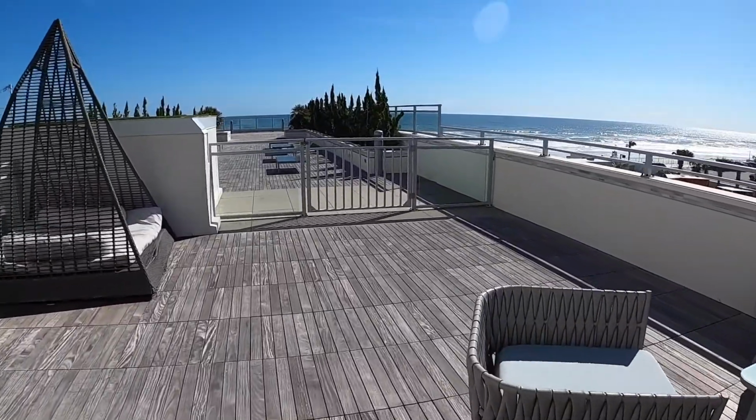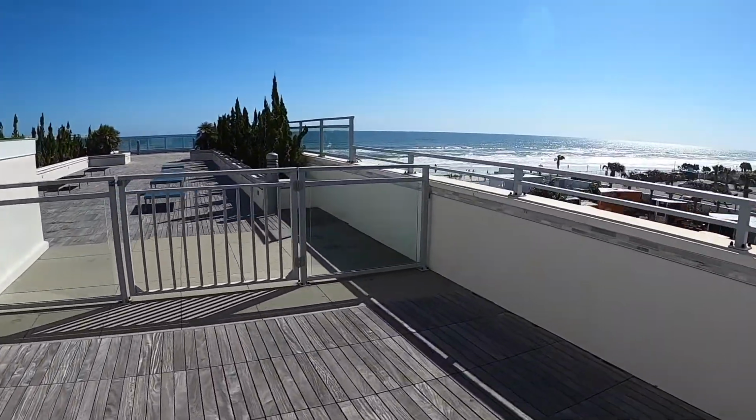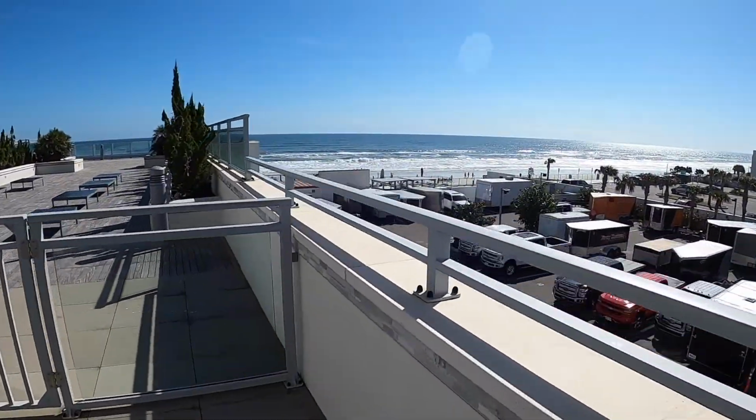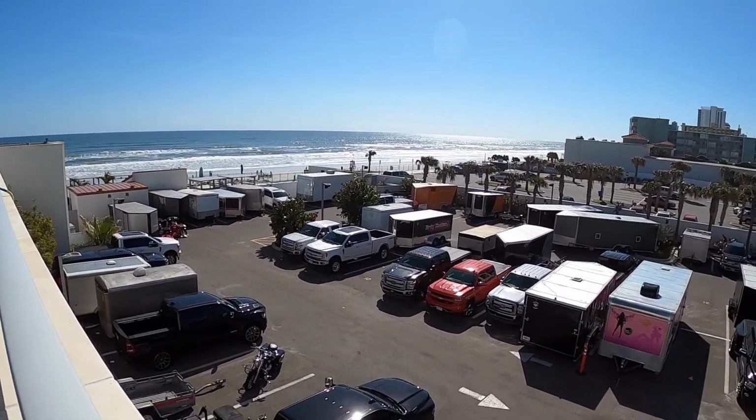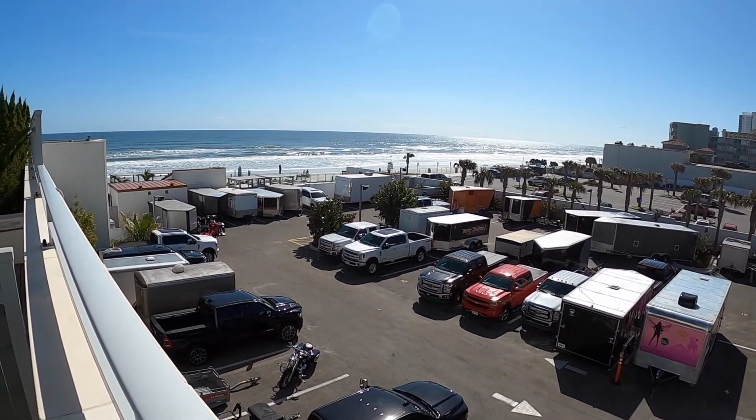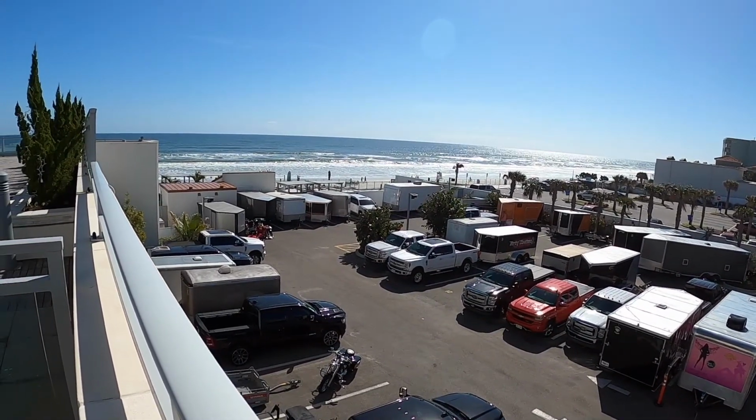Oh, and the weather this morning is beautiful. It was really cold last night. We got upgraded as well when we got into the hotel because the room that I booked was overbooked, so I'm not complaining, put it that way.